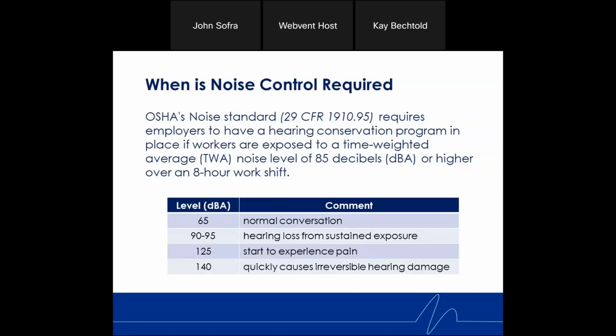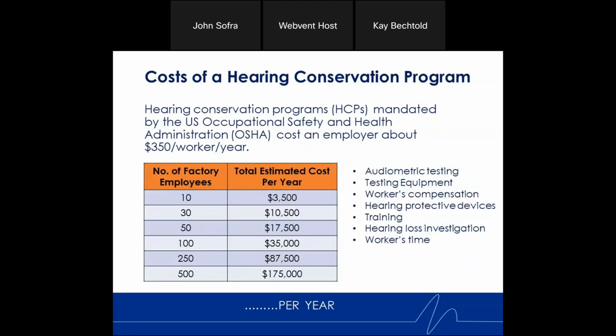And it fits in pretty much above your normal speech and just below where you run into hearing loss over time. So we look at a hearing conservation program. OSHA now says, okay, we're at 85 dBA or above. We need to have a hearing conservation program in place.